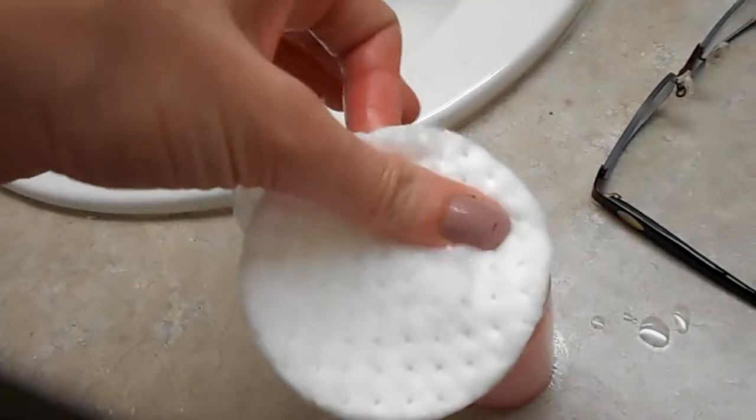So yeah, let's try the other eye. I was supposed to put it on my face and I have no product on there. Oopsies. I like the little pumpy guy though. That's really nice. That pumps it out and puts the product on there. I really like those things.